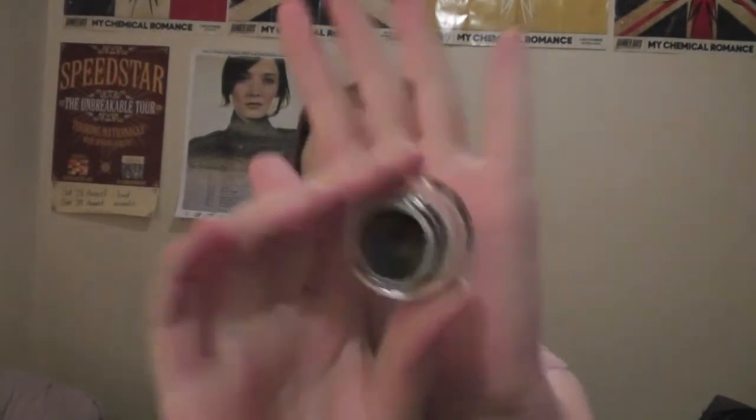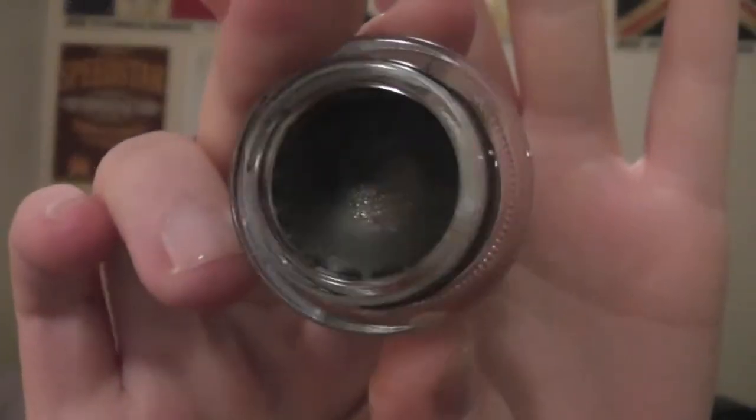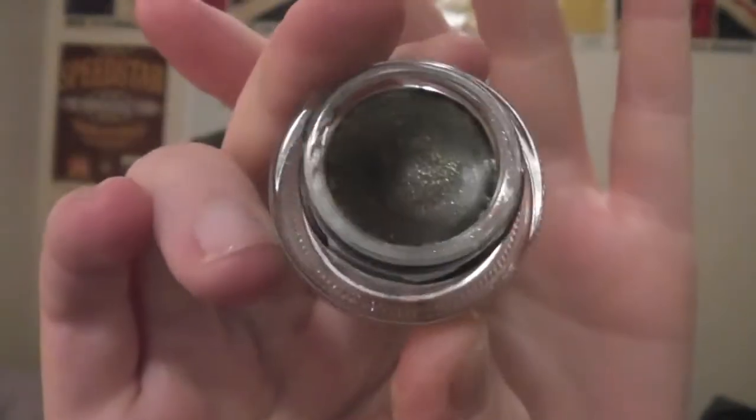Cool. I got one of the fluid lines from the MAC Me Over collection in Avenue, which is like the black one that has the, if you can see, sort of the gold flecks through it.